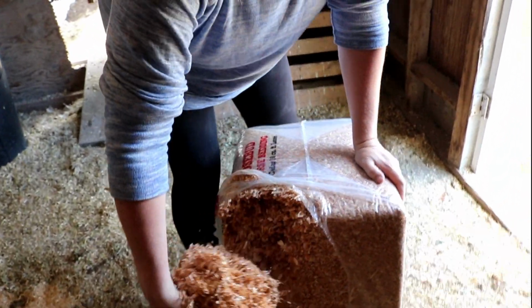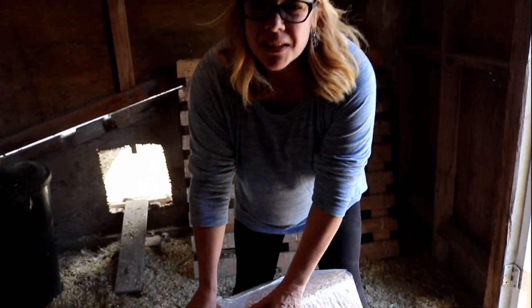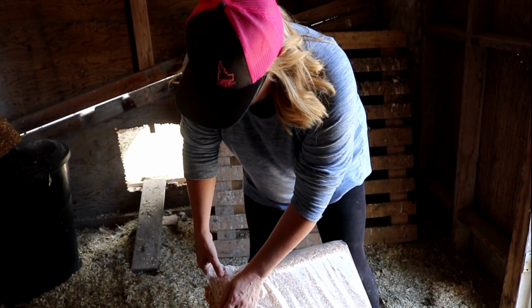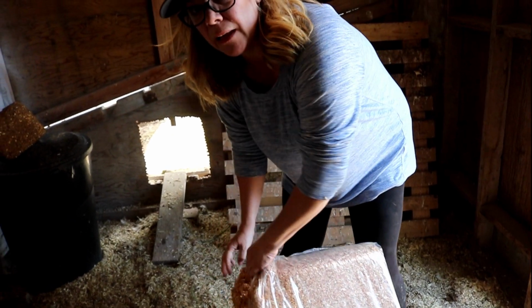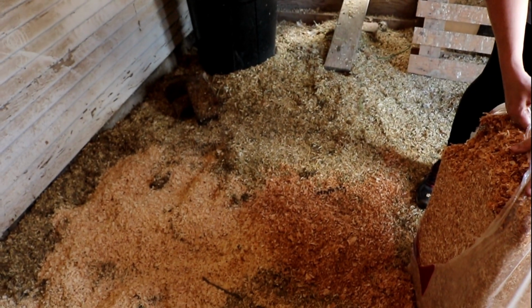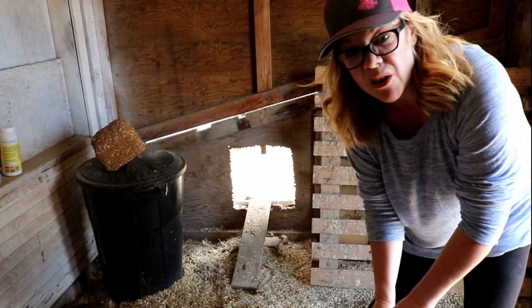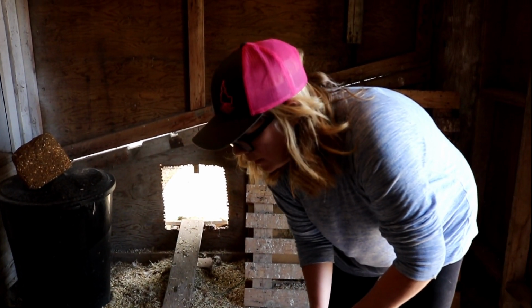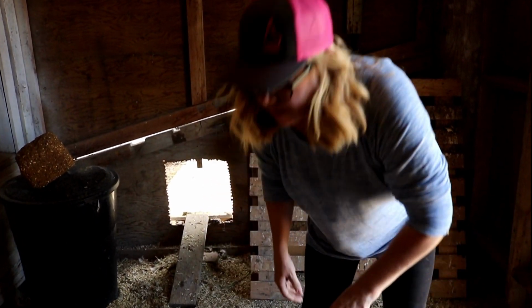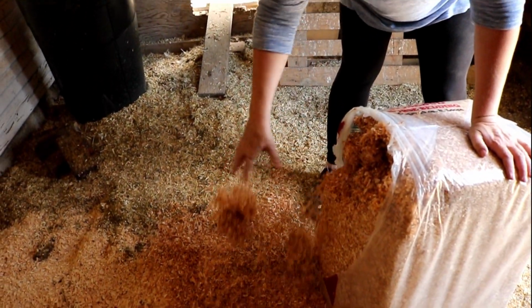So I usually get pine shavings, and the chicken coop just smells so yucky that I decided to get cedar shavings this time, and they smell really, really good. I also, at the farm store, they sell this deodorizer stuff, so I sprinkled that everywhere too. I'm the worst at opening things. Can you smell this, Grace? Mm-hmm. It smells so good.